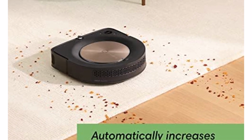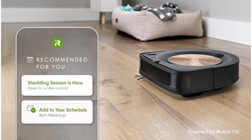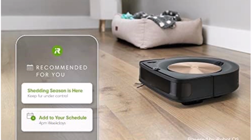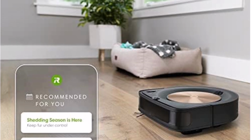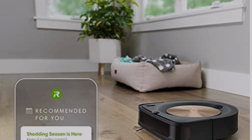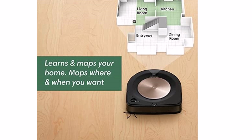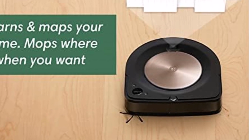I love that it maps out my home and knows where it's been and where to go next, ensuring a thorough clean every time. Overall, I am seriously impressed with the iRobot Roomba S9 Plus. The self-emptying feature, smart mapping, and pet hair removal make it worth every penny. The only downside? The price might be a little high, but when you see how much time and effort it saves, it's totally worth it. If you want to upgrade your cleaning game, this is the one to go for.